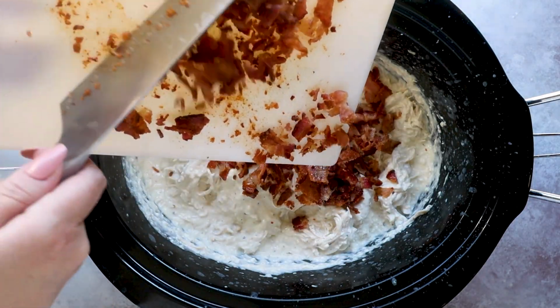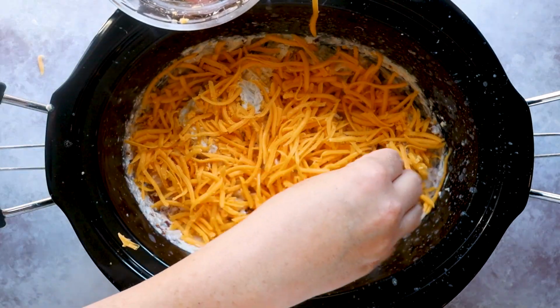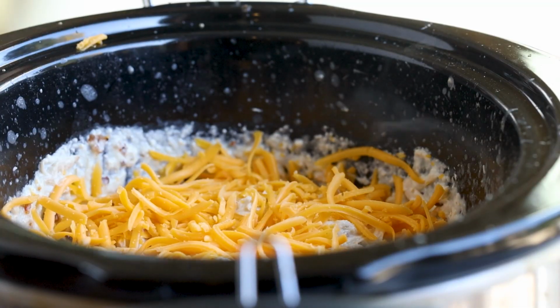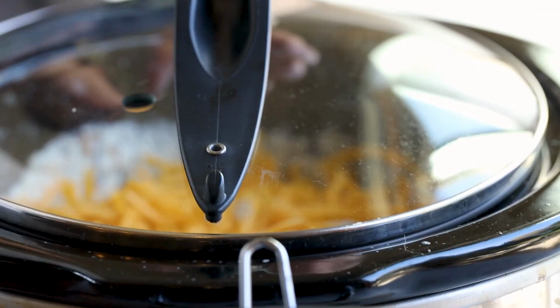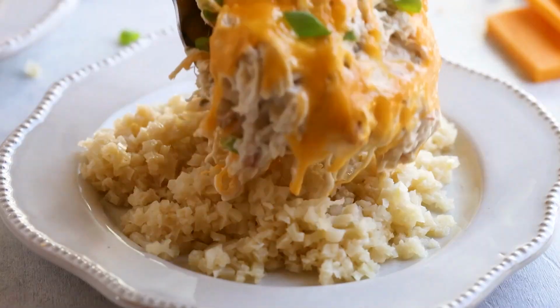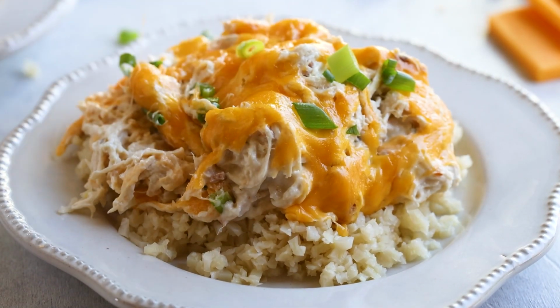Then we stir in some cooked and crumbled bacon. This is 10 slices that I've chopped up. And then top it with 1.5 cups of shredded cheddar cheese. And then put the lid back on and let it cook for an additional 5 to 10 minutes, just until the cheese is melted. Then top it with some green onions and serve. I like to have it over some cauliflower rice, but this is actually really good as a dip too.